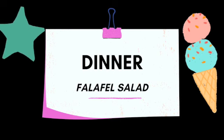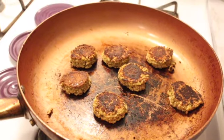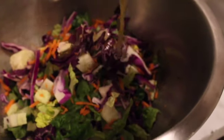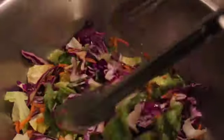All right, now on to dinner. We were still pretty stuffed from lunch, so we kind of wanted to keep it light, so we just opted for a falafel salad. So for times like this, I have a package of powdered falafel mix in my pantry, and then all you have to do is add water and then fry them up.